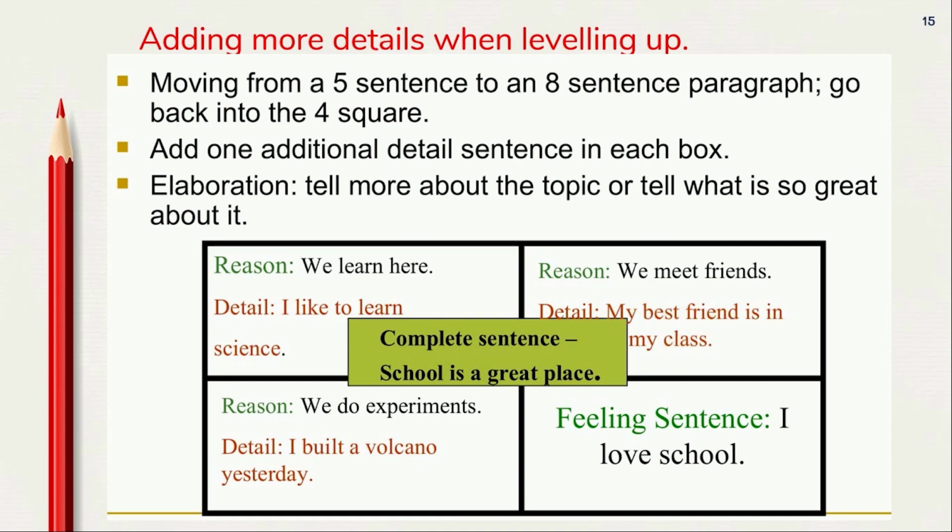In the third square, we do experiments. What kind of experiments do you do? I built a volcano yesterday. Now, the feeling sentence could be, I love my school. So you actually progress from a 5-sentence to an 8-sentence paragraph.